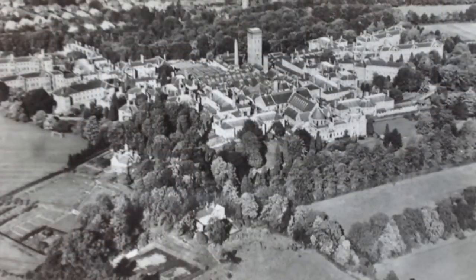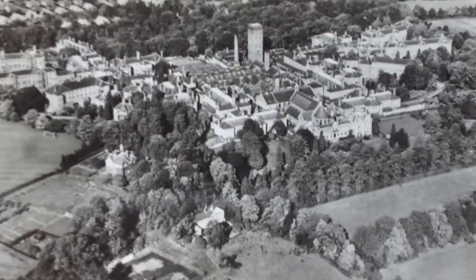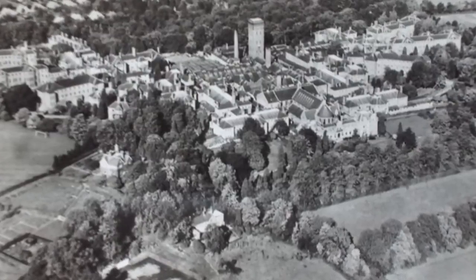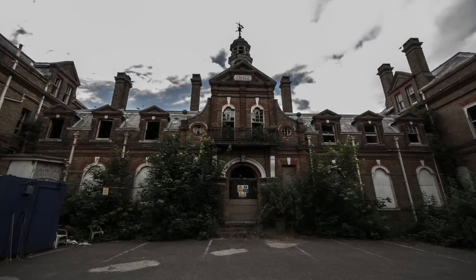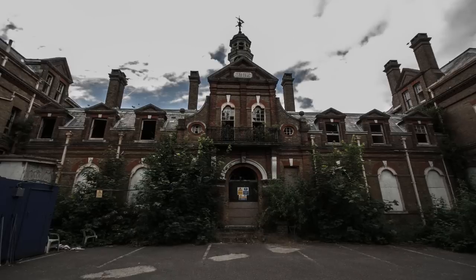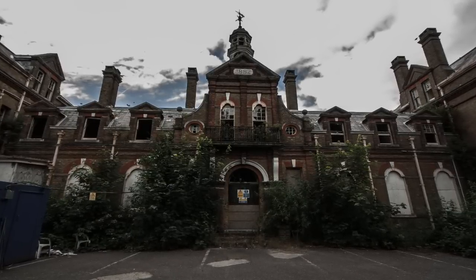By the late 1980s, the number of patients had greatly declined, largely due to the recommendations of the Mental Health Act with its emphasis on care in the community. Cane Hill closed its doors in March 1992, and the asylums were now closed forever.